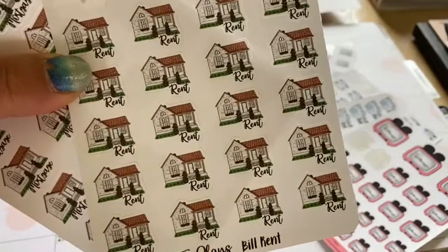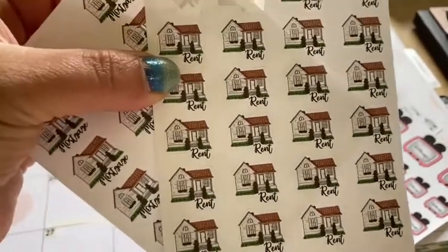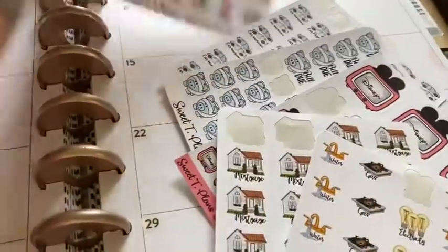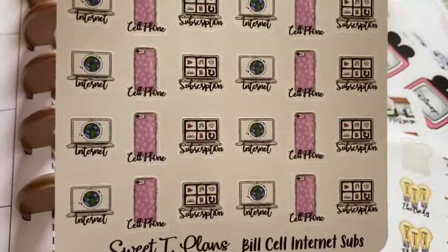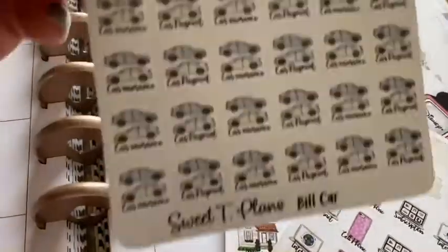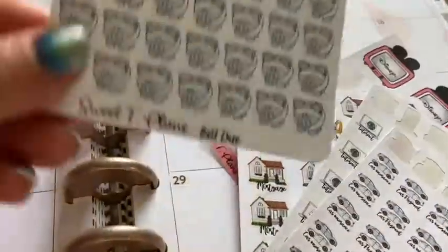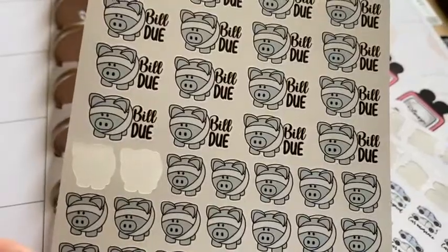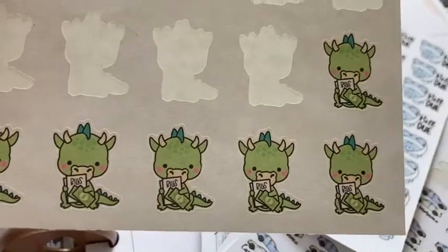The rent and the mortgage have the same kind of house, and it just says rent or mortgage. And then the water, gas, and light. The cell phone, internet, and subscription. Car payment and car insurance. And then the cute little piggy ones. The piggy ones have just the regular piggy, or the bill due one. So yeah, and like I said, those are cute.